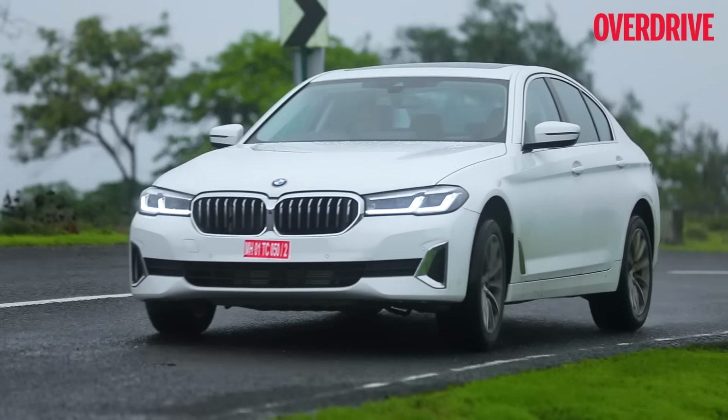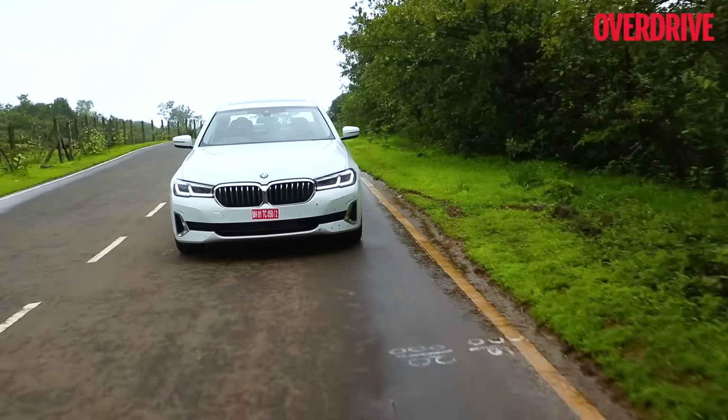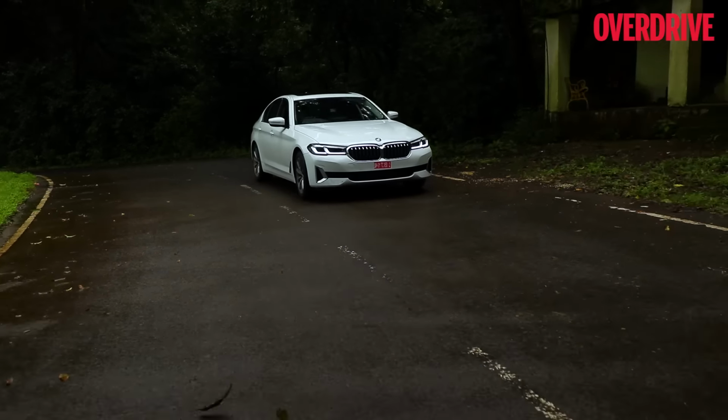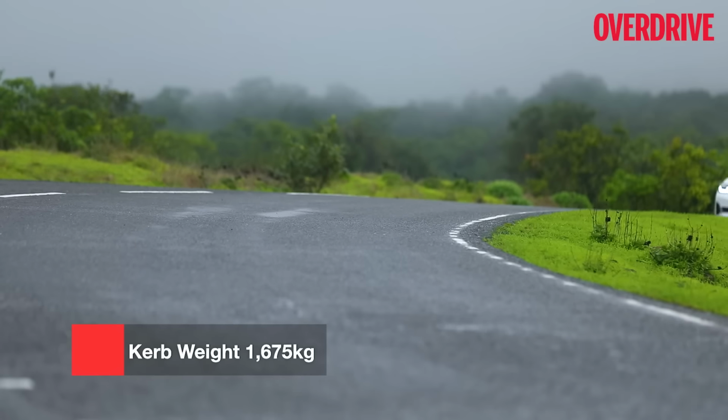Its 190 PS and 400 Nm of torque does sound pretty adequate on paper, but then it doesn't feel as urgent as this engine does in some of the smaller cars in BMW's range, just by virtue of the fact that the 5 Series at about 1,675 kg curb is a whole 135 kg heavier than the 320D.